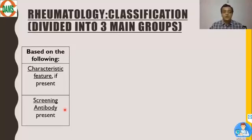Rheumatology classification is based on two important factors. One, the characteristic feature, if it is present, and number two, the screening antibody present. So we are all clear now about what rheumatology is, how to suspect and what to do. Now let us classify the disease for today. That's what we want to learn, right?